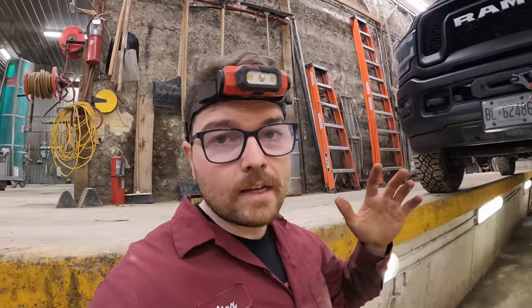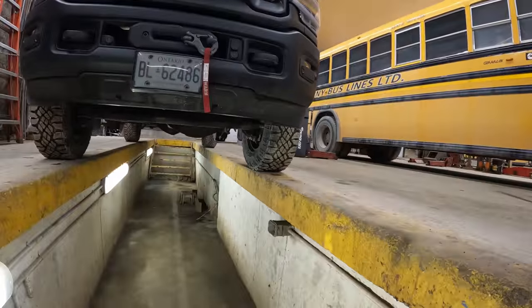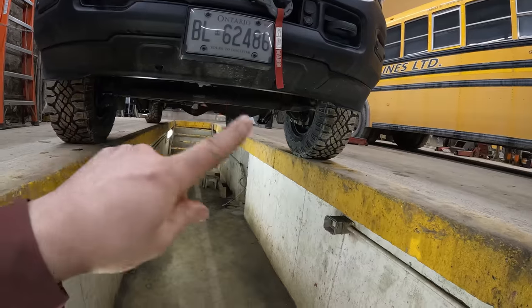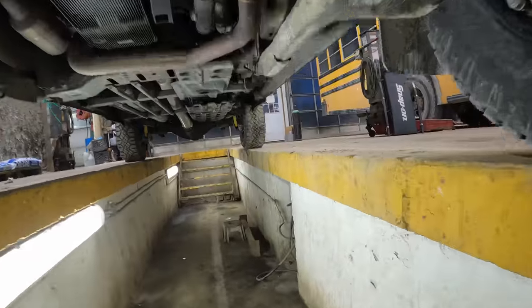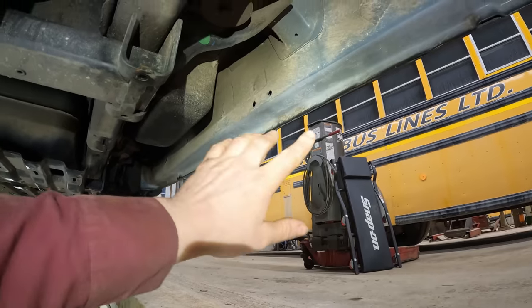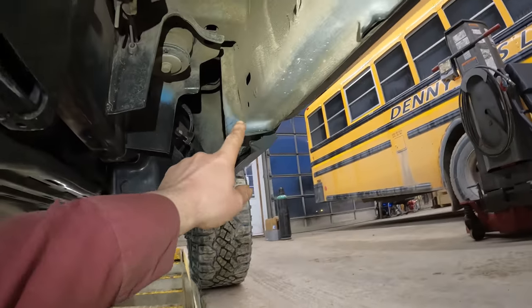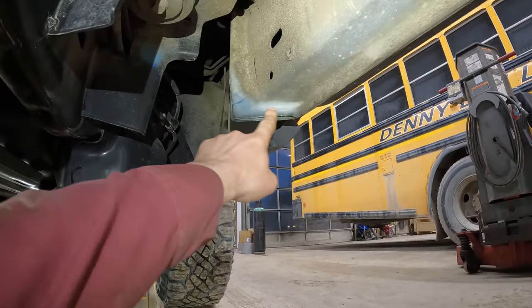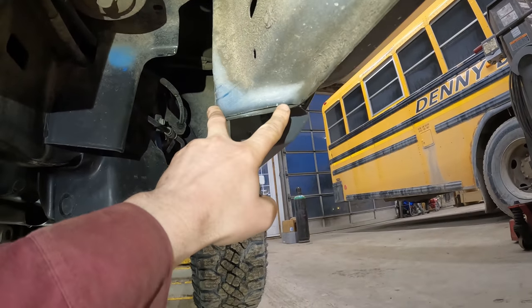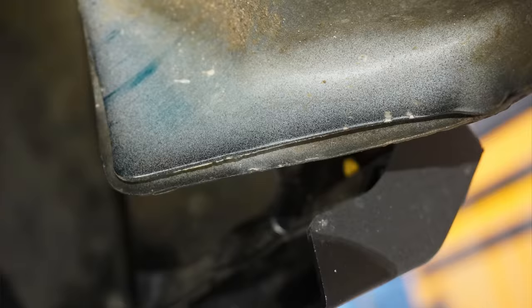Now, another area that these Ram trucks will start to rust is the cab corners on the inside. So let me show you. Let's get under here. Now, you can see this is the underside of your rocker here. And if we follow that, this right here is your cab corner. Right there, those are stone chips, the paint is chipped, that's bare metal right there.